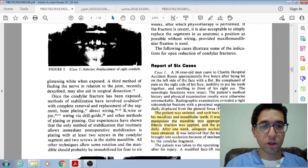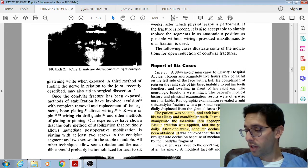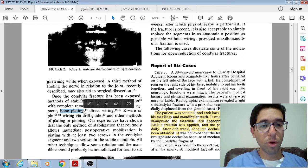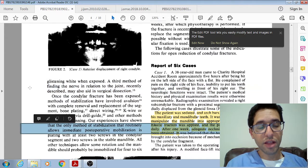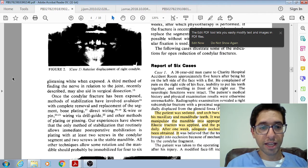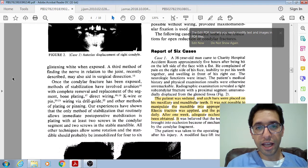And the second bit is when they talk about, after exposure, fixation. They talk about various methods of stabilization that have been advocated, things like wiring, K-wire, wiring via drill guide, other methods of plating, pinning, bone plating. Bone plating was not very common in this time period. The transition was probably right around 1983, where bone plates were becoming more and more common and we were leaving wires. I think that's another factor to take into account when we're looking at how they did the surgery back in 1983. All right. Now, the last thing is that Zide and Kent report a couple of cases.